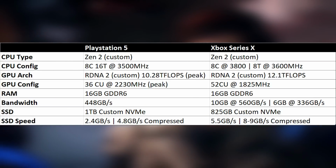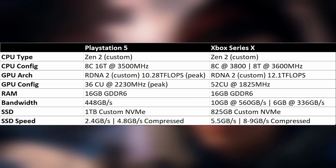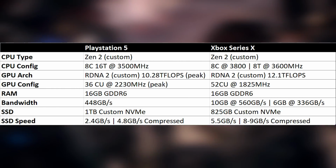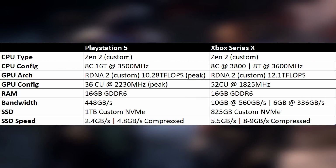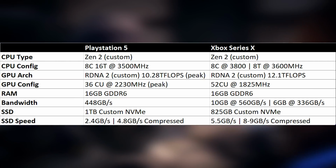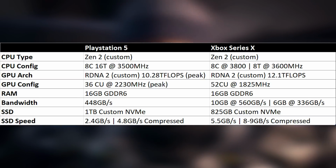The CPU is of course the heart of the machine, and the weedy Jaguar cores of the last generation were a noose around the necks of developers for high frame rates and being able to craft deep, immersive worlds. Don't believe me? You want evidence? Well, do you remember Assassin's Creed Unity near the console launch? The PS4 actually had worse performance at launch than the Xbox.